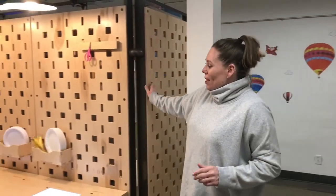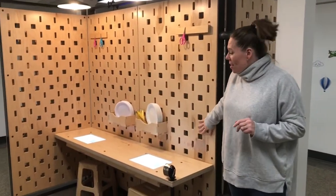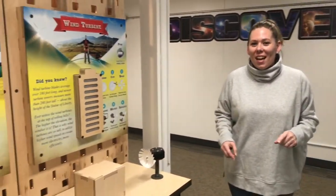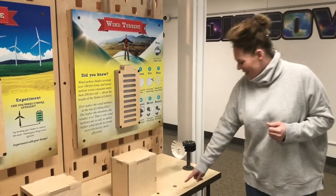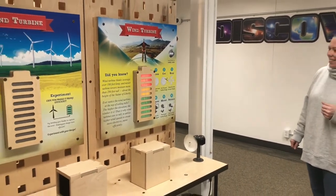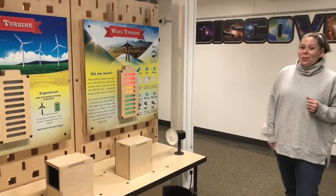This is a pretty neat one. It's two sides. You can create on this side your very own wind turbine design. And after you're ready and you think it looks good, you can come over here and you can test it out. This is another one you can race your friends with and see who comes up with a better design. Should we see if ours is any good? It's a pretty efficient wind turbine, it looks like.